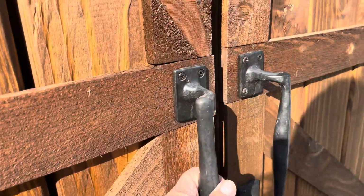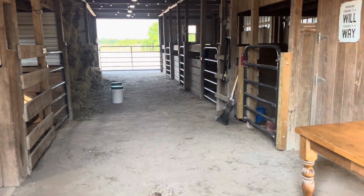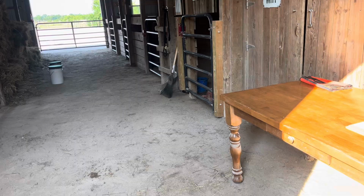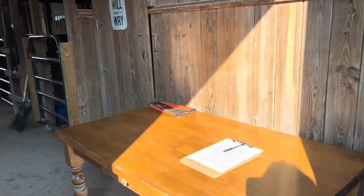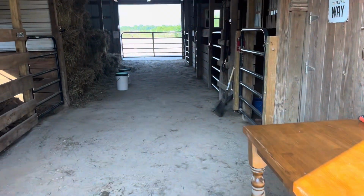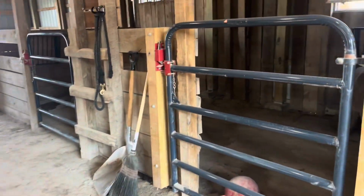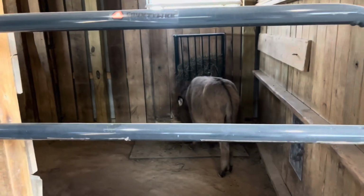Okay, so this is the barn. We are getting set up for a donkey encounter later this afternoon, so we have waivers set out on the table. When you come to one of our donkey encounters, we do ask you to sign a waiver. You know, they are animals. They've never kicked or anything, never hurt anybody, but they're animals. They are a little bit unpredictable.